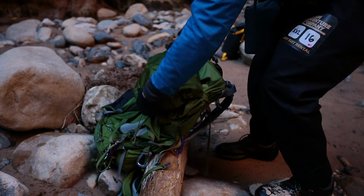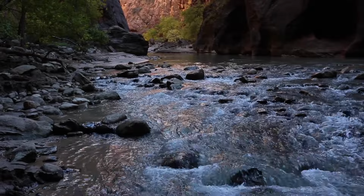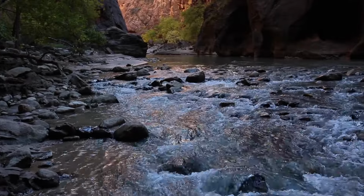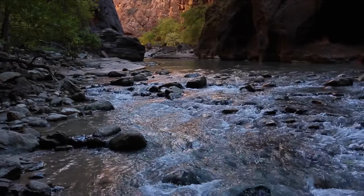I packed up for my second planned shot of the day, which was only about 100 yards away from the first. It's a scene I had recorded on my cell phone the previous year, and I was really excited to shoot this one. Of course, just because you meticulously plan a shot does not guarantee that it will be successful.